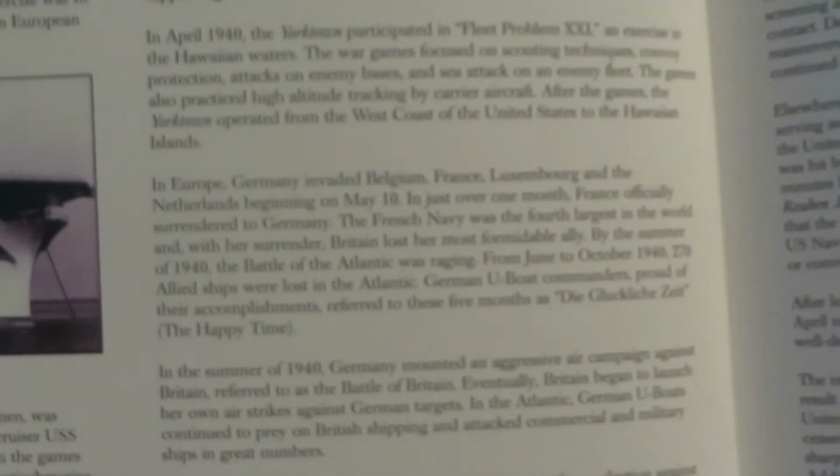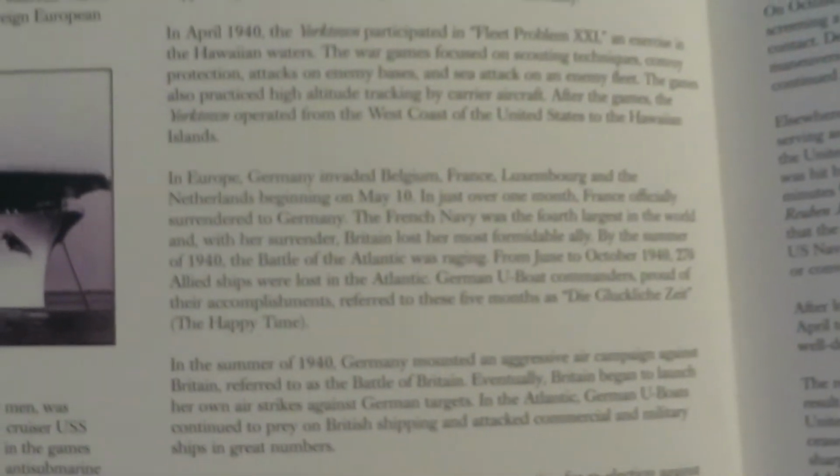By the summer of 1940, the Battle of the Atlantic was raging. From June to October 1940, 200 Allied ships were lost in the Atlantic. German U-boat commanders, proud of their accomplishment, referred to these 5 months as Die glückliche Zeit, the happy time.